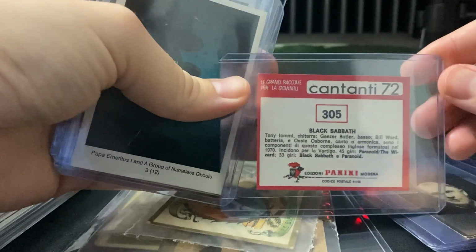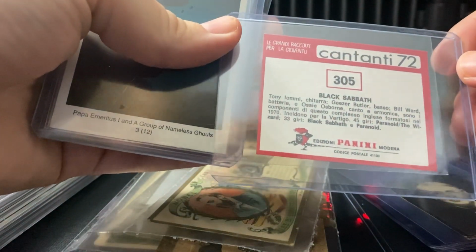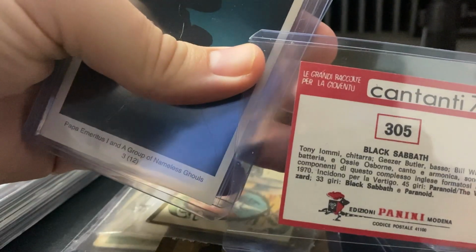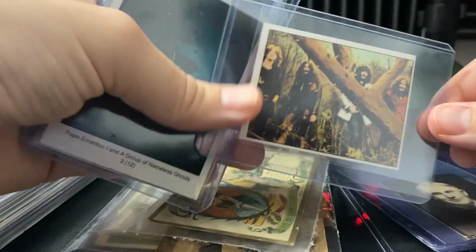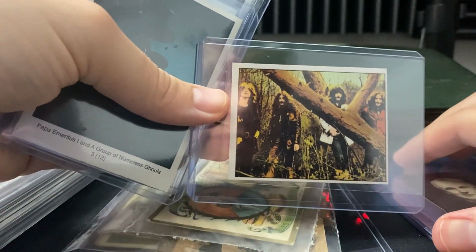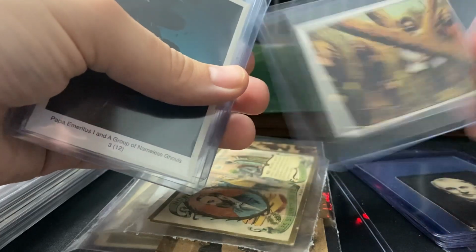it's a shame with the centering. I don't think it will get an 8, but I think this back looks nicer than my 8. I mean, it has a little tip over here, but again, you're talking about colored border backs. So it'll still be a high grade. I predict probably a 6 or a 7 on this one.